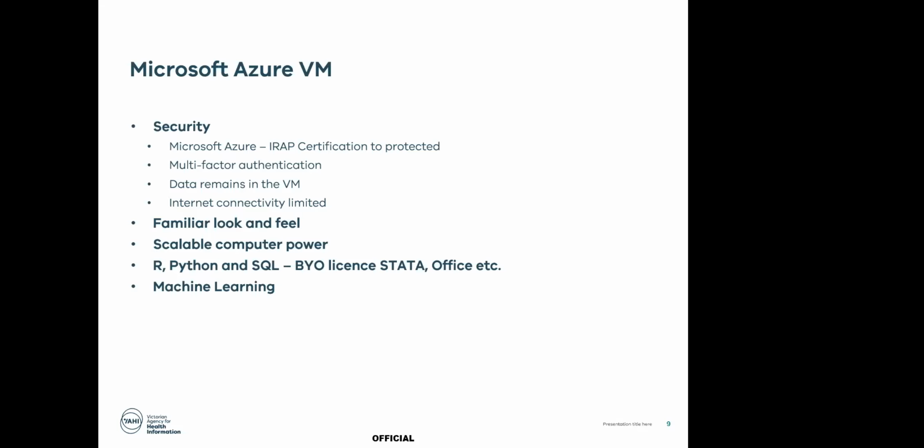So we've built our secure research environment in Microsoft Azure, and there were a number of reasons for that. Number one was security. First and foremost in our minds is the security of that data. At the time, Microsoft Azure was one of two, maybe, that were IHub certified. It enables multi-factor authentication, data remains within the VM, and internet connectivity is limited.